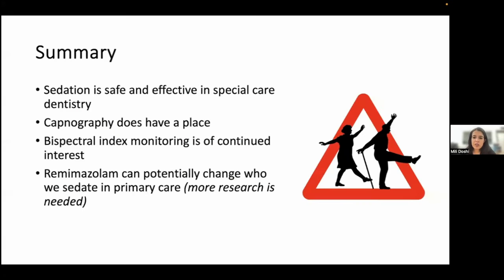So I think it's going to have huge potential. Just to summarize, sedation is safe and effective. Capnography does have a place, and it's always useful to have a go with the capnograph. It's great for training and for some groups. There's interest in bispectral index monitoring, and I'm sure there'll be more research carried out. And I think remimazolam can potentially change who we sedate, especially in primary care, because we can safely sedate patients. But obviously more research is needed.